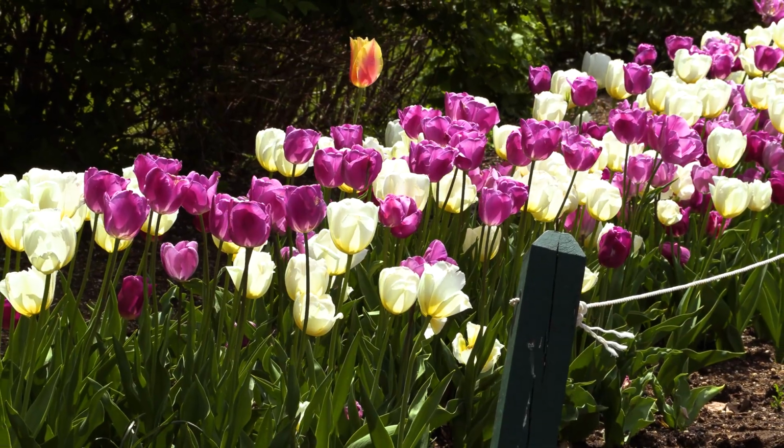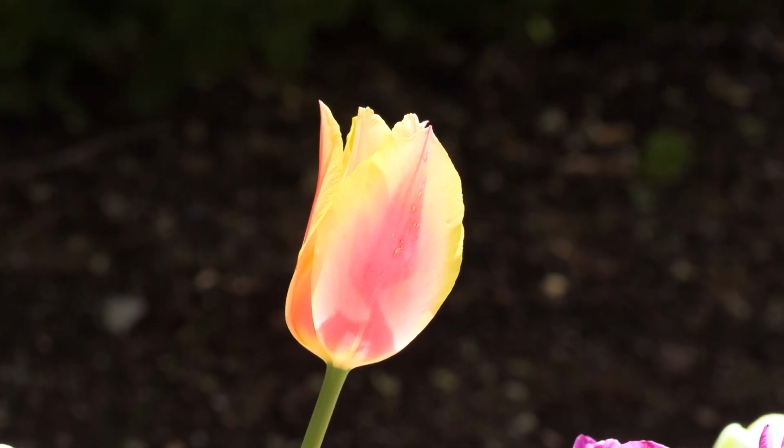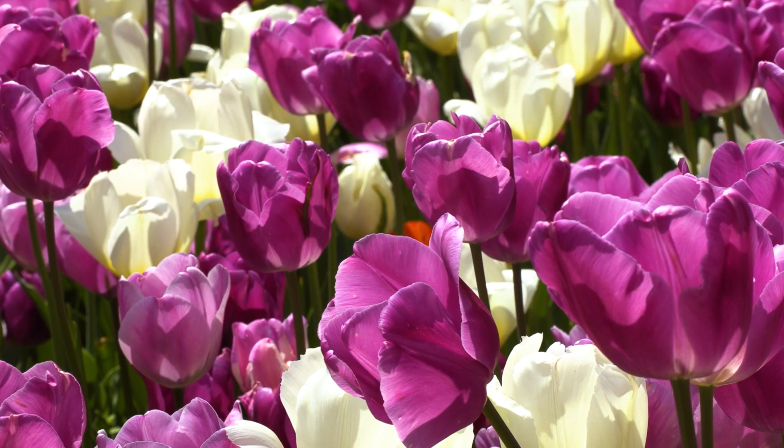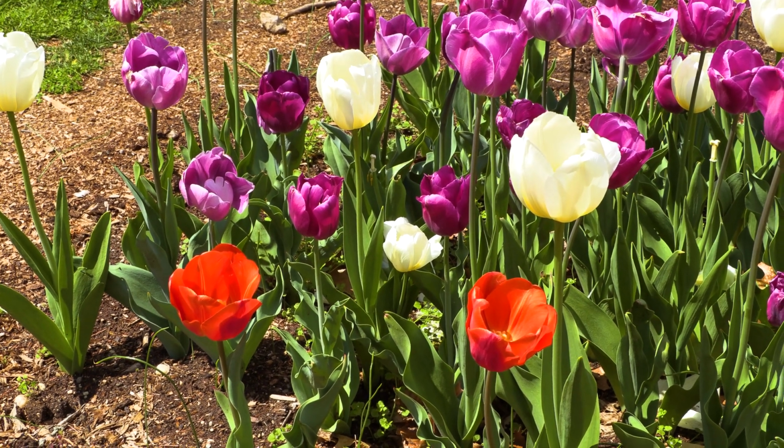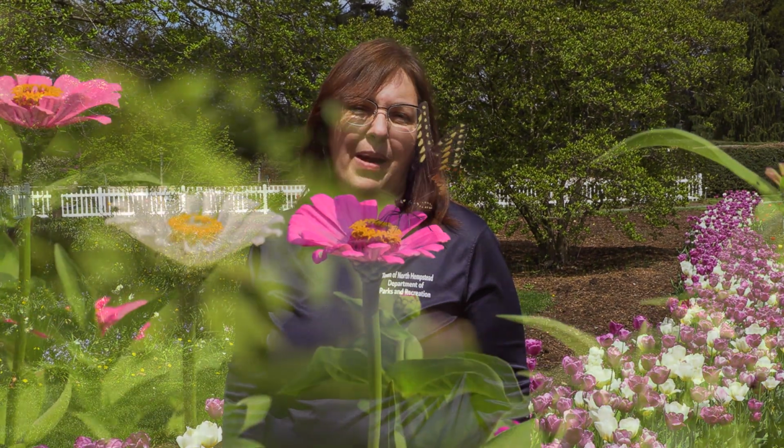So we are currently standing right in front of our tulips. There's over 5,000 tulips in this display. We have displays throughout the Clark Botanic Garden. After these tulips are finished blooming, we take them out, we plant them throughout the town, and we replant this space with tropical gardens to make it look like a paradise.